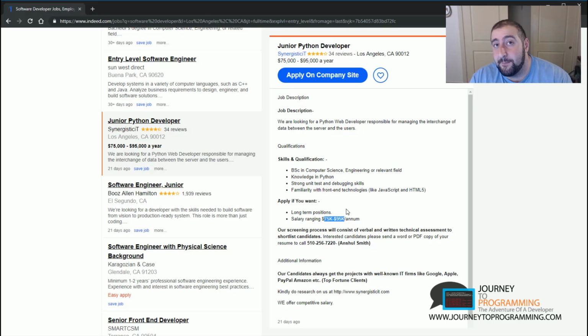You may be able to get by on this role if you have a little bit of self-teaching done for Python, because they want a degree at least. But even if you don't have a degree, I'd apply to this one. Looks like they want some stable candidates. They want people that are looking to learn.